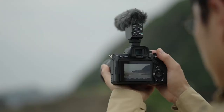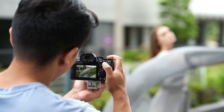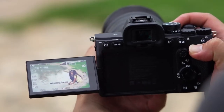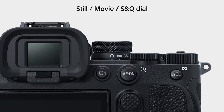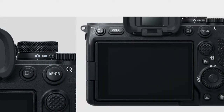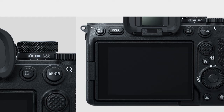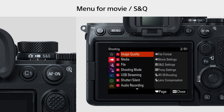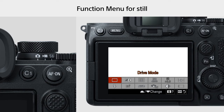For the increasing variety of use cases where stills and movies are both shot, it would be convenient if changing between the two could be done easily. The Alpha 7 Mark IV's new still, movie, slow and quick dial makes it possible. This dial is used exclusively to switch between still and movie modes. By switching this dial, menus switch as well, which are specific to either stills or movies. And also, functions switch from stills to movies.